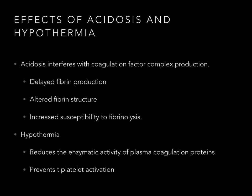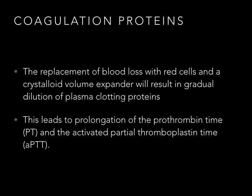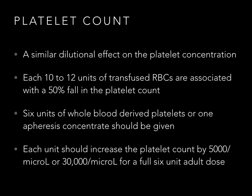Hypothermia reduces the enzymatic activity of plasma coagulation proteins, but has a greater effect by preventing the activation of platelets via traction on the glycoprotein complex by von Willebrand factor. The replacement of blood loss with red cells and crystalloid volume expander will result in gradual dilution of plasma clotting proteins. This will lead to prolongation of the prothrombin time and the activated partial thromboplastin time. A similar dilutional effect on the platelet concentration can be seen with massive transfusion.